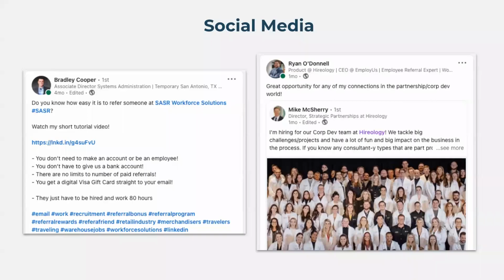employee referrals. So the first thing that I like to do is encourage your employees, your recruiters, and leadership to be actively promoting your jobs on social media. You can see a couple of examples here. If you have a referral program that is open to non-employees, you can also highlight that here.